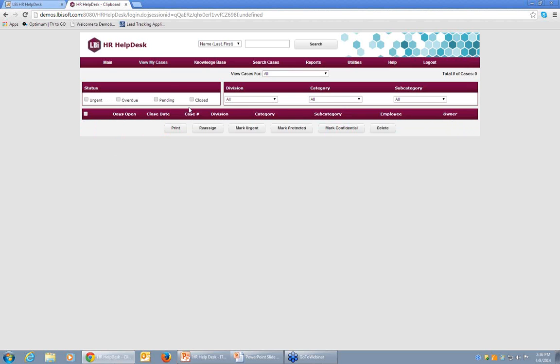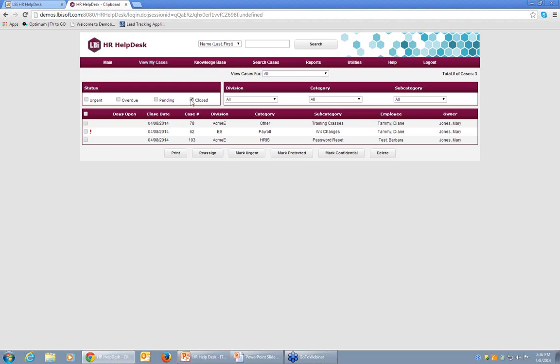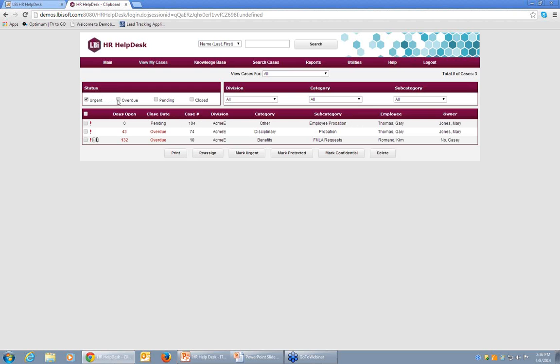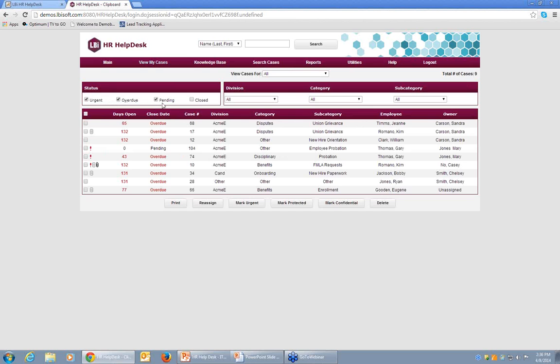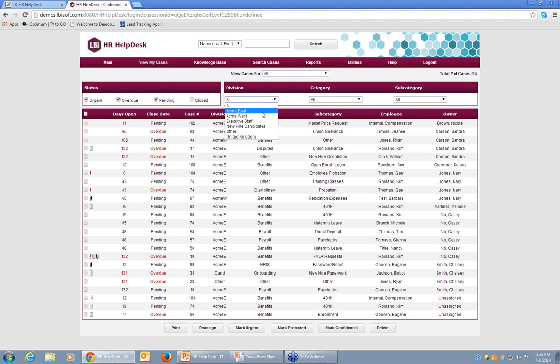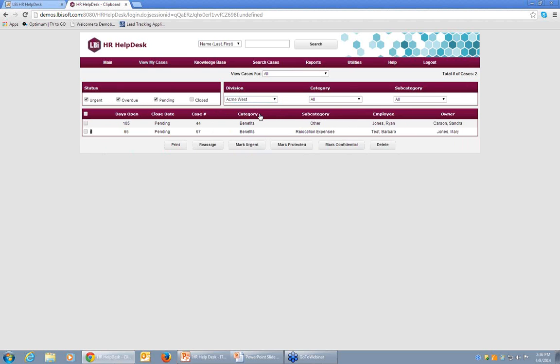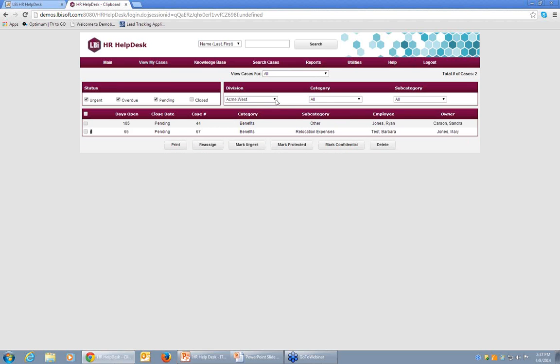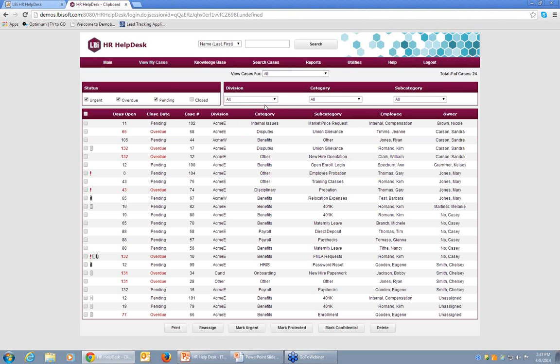I may want to search for a case I've closed within the last 5 days. Or I want to see all cases for Acme West as an example. So this shows you how a user has the ability to filter and select only the set of cases they want to work on at any one particular time. Let's go back to all.